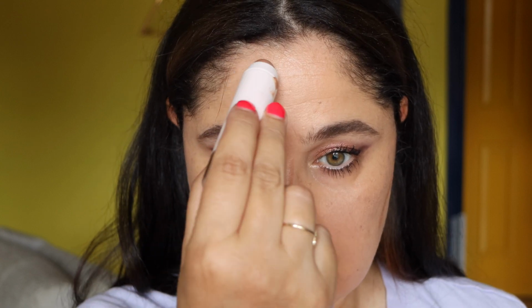Time to bronze and contour. I'm using the Rare Beauty bronzer stick. This is in Happy Soul. And again with the damp beauty sponge, it'll also help with the powder that I've already laid down to make this application really smooth and seamless.